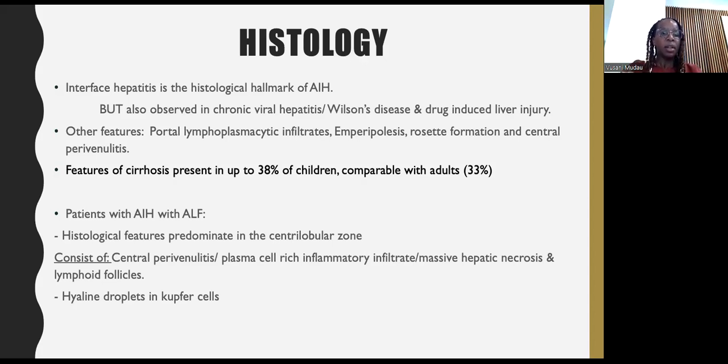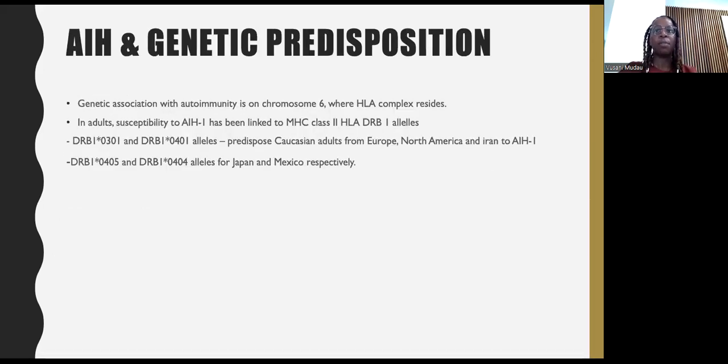And then there's the subset of patients with autoimmune hepatitis in acute liver failure. The histological features of these patients predominate in the central lobular zone, and it's said to consist of central perivenulitis, plasma-rich inflammatory infiltrate, massive hepatic necrosis, and lymphoid follicles. It's also noted that these patients tend to have hyaline droplets in Kupffer cells. So those are the histological findings that you would be looking out for.